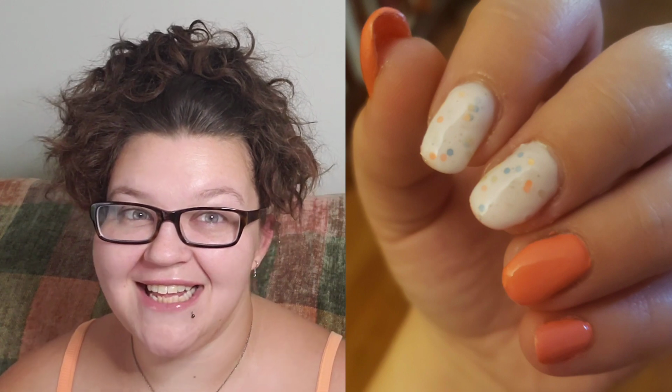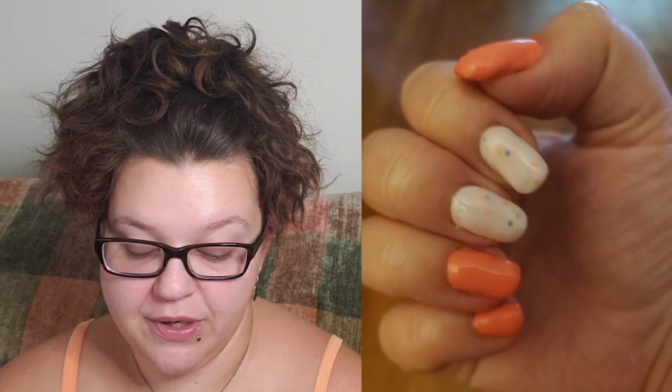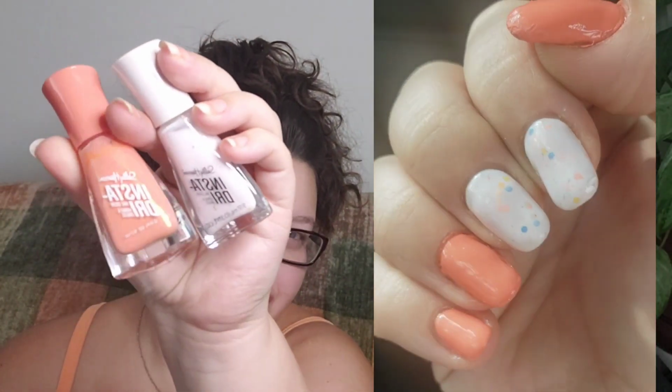I used Sally Hansen Insta Dry. I used Peach Buzz and Sprinkle Sprinkle. Peach Buzz looked like it had a little bit more of a shimmer in real life. It's got this really strong gold shimmer in the bottle, like a large particle shimmer. They almost look like glitters. So I was really expecting to get that finish, but you don't really get that.